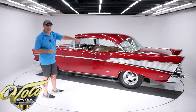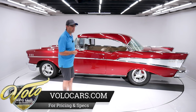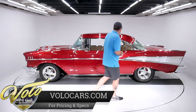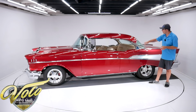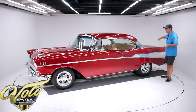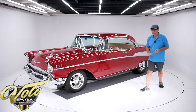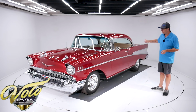Custom fuel tank with an electric pump. It's fuel injected now. It's a Corvette LT1 motor in there, so it's high pressure fuel line. Nice dual exhaust system with Flowmaster mufflers. Goes all the way out the back, and then the two pipes come together with some flared tips in the middle, right below the bumper. Upgraded to disc brakes at all 4 wheels.